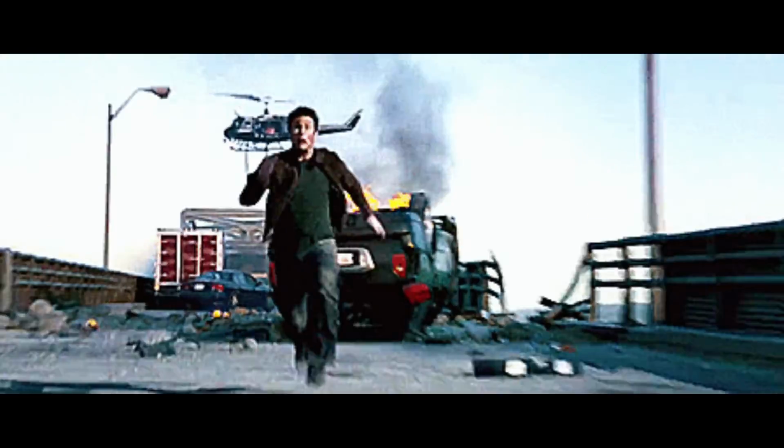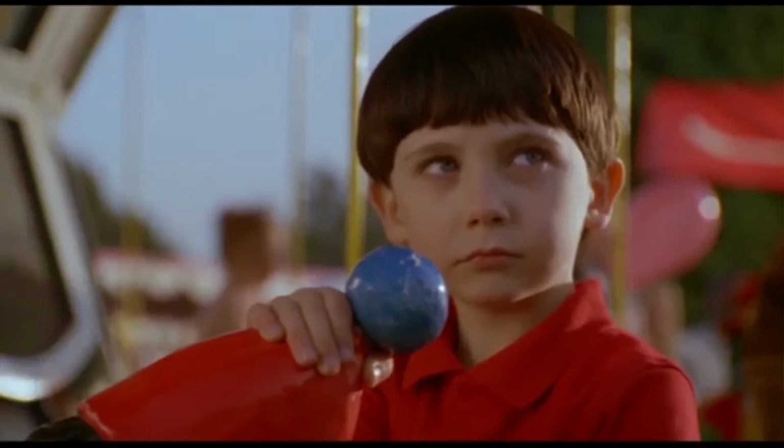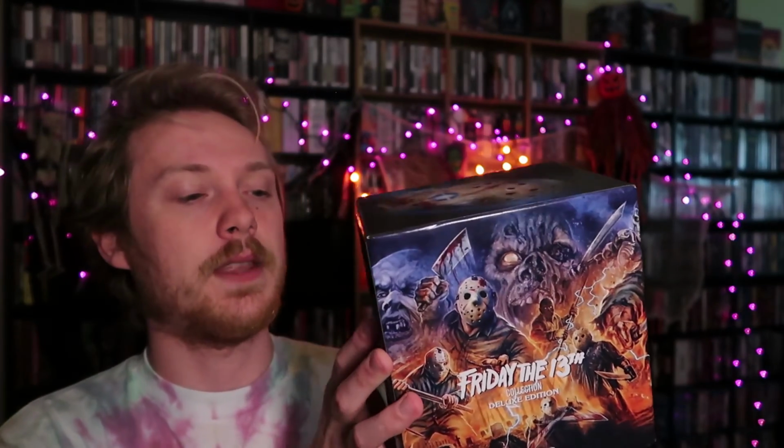The Omen collection, I remember as a kid when the 2006 remake was coming out, I was so scared by the trailer for that film, and I still have never watched it. I'm sure I would think it's really stupid now, but I was, how old was I? I was a 9-year-old kid. I was at the Mission Impossible 3 movie, and they played a trailer for The Omen, and it just scared me so much. And the last one here, of course, is the Friday the 13th box set.